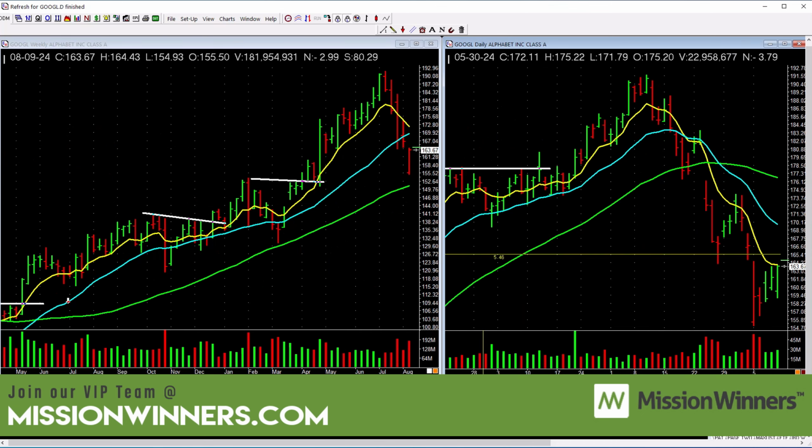Just so you know what I'm talking about, right across there. Here's the hourly chart again, and you can see the volume on that bar? And so we'll see what it does.